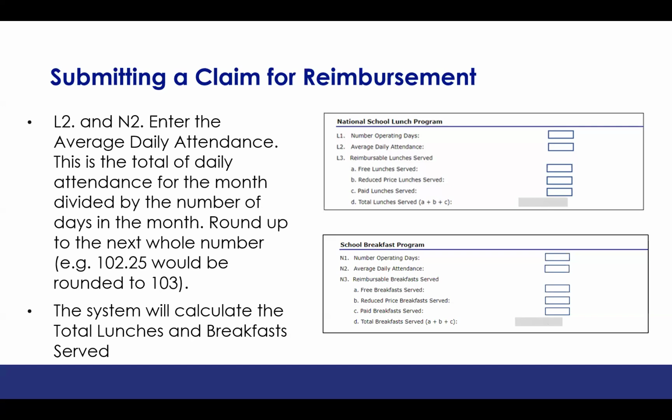In L2 and N2, you're going to enter average daily attendance. This is the total of daily attendance for the month divided by the number of days in the month. And remember, we're rounding up to the next whole number.